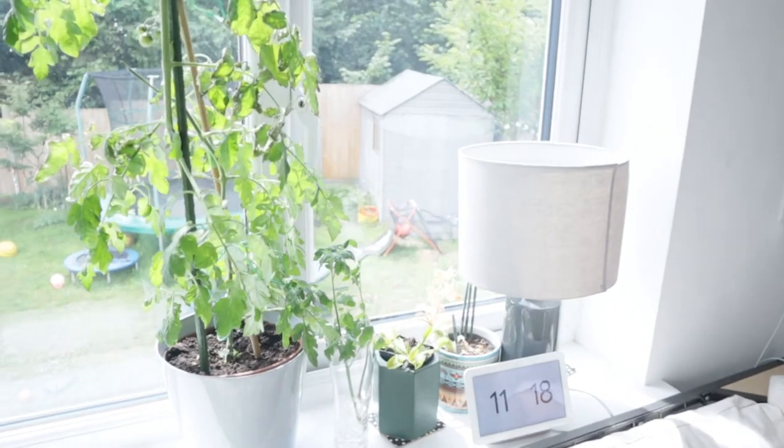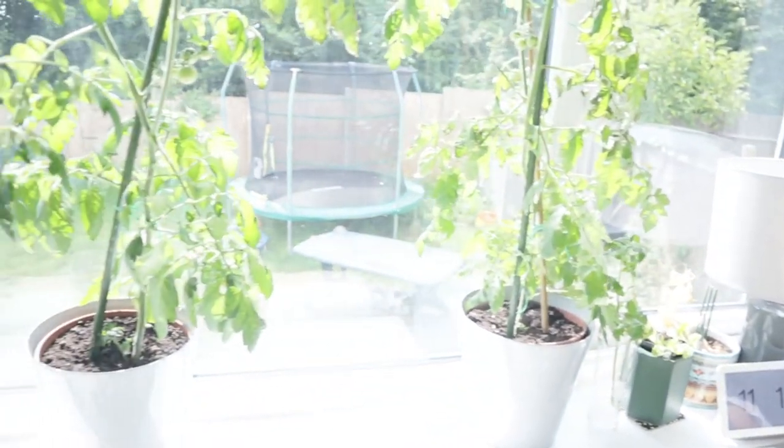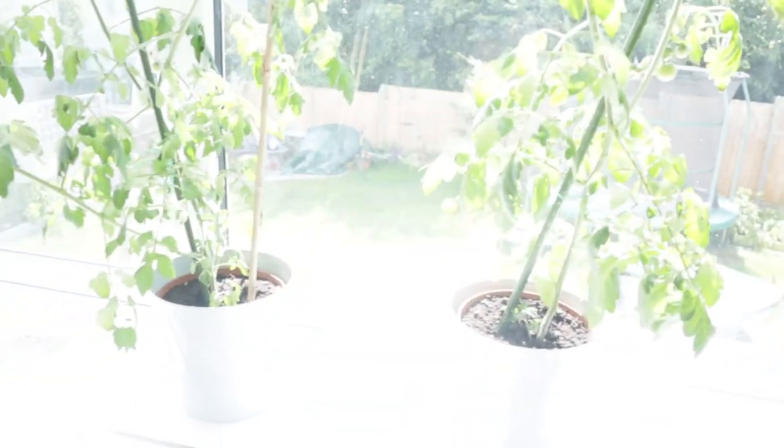The tomato plants are a bit of an addition that we never planned, but because this is south-facing, they've been growing really well in here and it's been quite good fun. In the future, hopefully we're going to get some kind of mini greenhouse outside so we can clear those off there, because they're good but they're not that aesthetically pleasing.